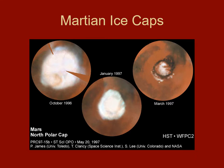but the ice caps get huge in the wintertime. In the summertime you still have a little bit of ice there, this residual permanent ice cap, and then in the wintertime it kind of grows back. The southern ice cap pretty much all goes away in summer. The northern ice cap has a small residual amount to it.